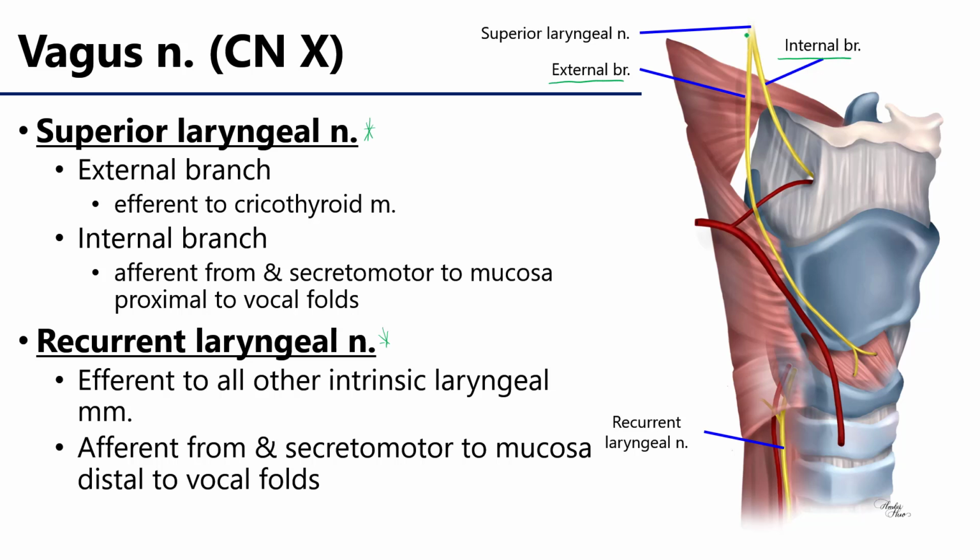That external branch continues on down lateral to the larynx, and it's going to serve the cricothyroid muscle. The cricothyroid muscle is unique among all of the intrinsic muscles of the larynx in that it is the only one not innervated by the recurrent laryngeal nerve. So that external branch of the superior laryngeal nerve causes the cricothyroid muscle to contract, which tips the thyroid cartilage anteriorly, putting tension on the vocal folds, which increases pitch.